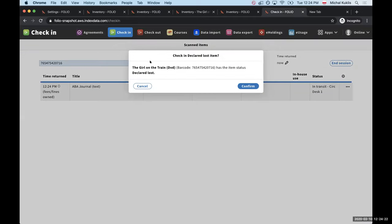If I try to check in again, you can see that this new pop-up shows up asking us if we want to continue with checking in an item with declared status, like set to declared lost.